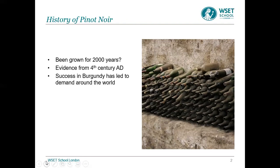So it's very old. And while we think it's been around for over 2,000 years, there's archaeological evidence for it from around the 4th century AD. And records in Burgundy in particular go back many centuries. There's evidence there from the 11th century. So it's one of the varieties that's been around for a long time. It originated in Burgundy, and it was really due to its success there that it's been distributed around the world. So many countries now grow Pinot Noir somewhere, or they try to grow Pinot Noir somewhere. I'm going to talk in a second about how it's actually a tricky grape variety to grow, so that's why the "try to grow Pinot Noir" might be more relevant in some places.